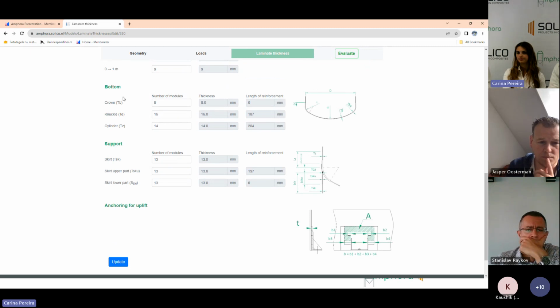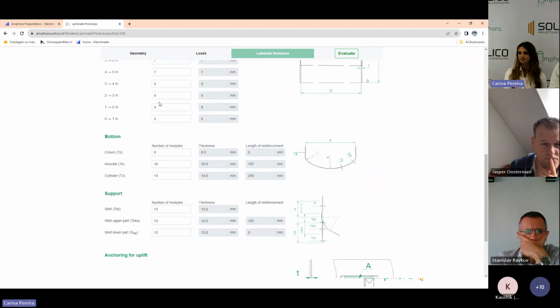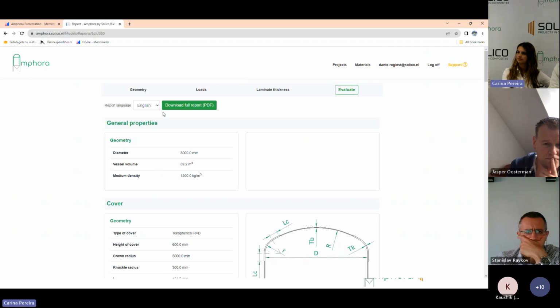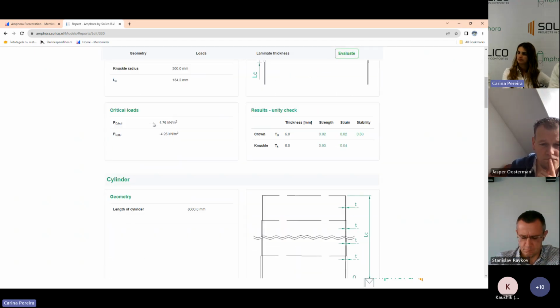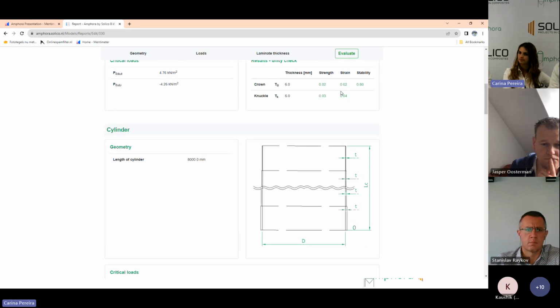So I actually made the tank design in roundabout 10 minutes. 13 minutes, yes. And now if you click evaluate, the same comes up for the bottom, for the support. If I press evaluate, I'm going to get the on-screen report. And the on-screen report will give me a very good indication of my utilization factors, like here.